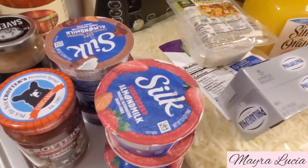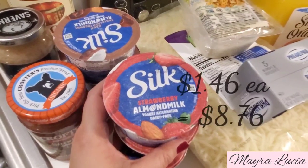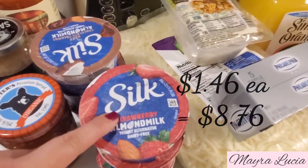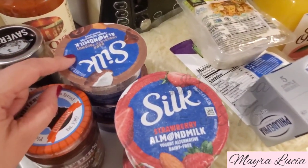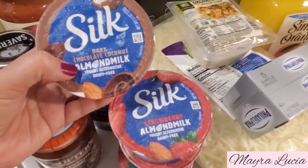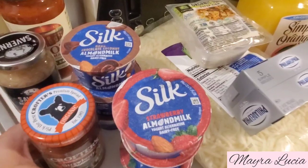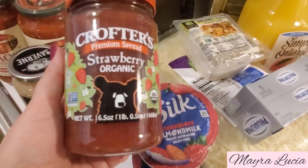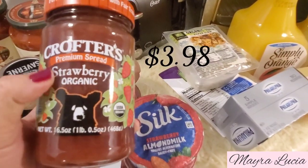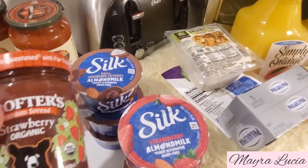And then I also purchased these Silk yogurts. I have never tried these before. This is the strawberry and this one is the dark chocolate coconut. I'm very excited to try these out. Hopefully my kids like them as well. And then I purchased the strawberry organic spread for peanut butter sandwiches for my kids.